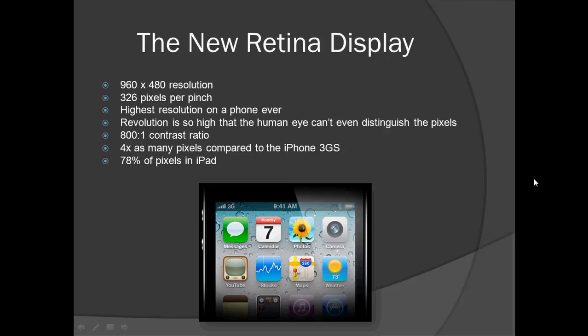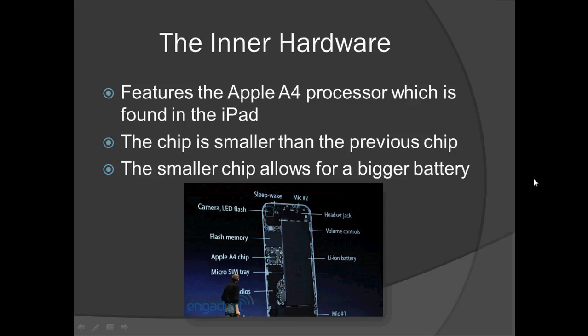It has an 800:1 contrast ratio, which is 4 times better than the 3GS, 4 times as many pixels compared to the 3GS, and despite being roughly 4 times smaller than the iPad, has 78% of the pixels that are in the iPad. The inner hardware, or the inner guts, that powers this amazing device. As you can see, there's a rare look into the phone right there that Apple really hasn't shown before.